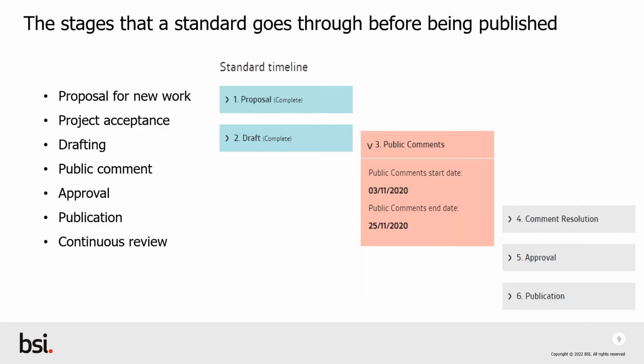The standards are roughly put together on the same process, no matter whether it's a British, European, or international. They must propose work, they must produce internal drafting, they must publicly publish something and allow for commentary, even if it's only for a small time period. They must resolve their standard, they must review it.